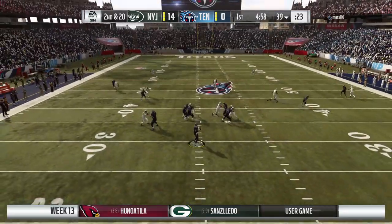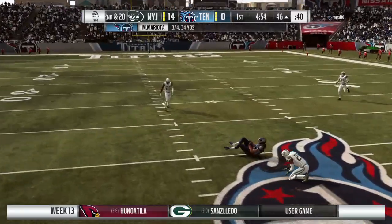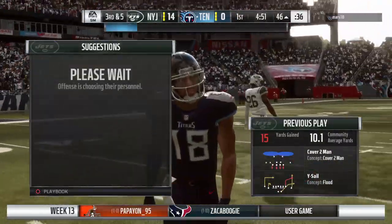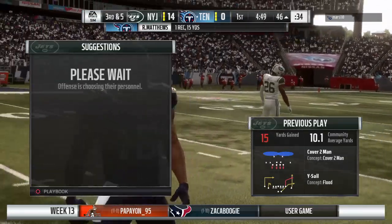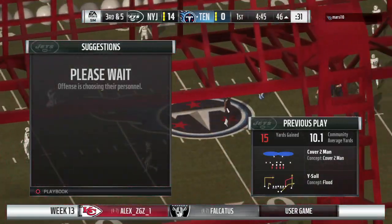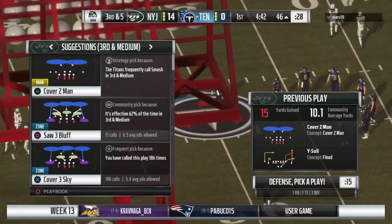From the gun, Mariota. Rashard Matthews here on the catch. It'll be a pickup of 15 as that'll lead to 3rd down. One thing we do know, he's going to get his catches. So as they move forward defensively, got to continue to focus on not giving up the big play when he does catch the ball in the secondary.